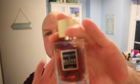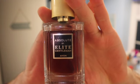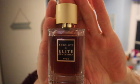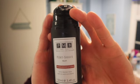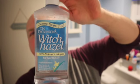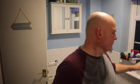Right, in reverse order, what I've used in today's show. I've just used Elite Gentleman. It's made by Avon. Lovely, really nice stuff. And then we did the balm by PMB, Palmer and Barbers. And then we topped it off, like we always do, with a bit of witch hazel. T.N. Dickinson and their witch hazel. I don't normally put it on, but I might start doing it.